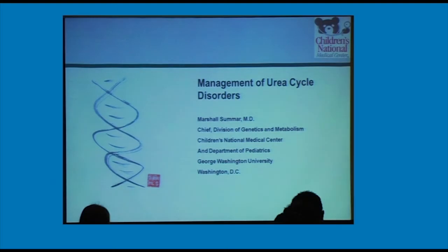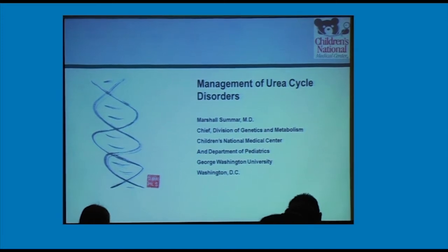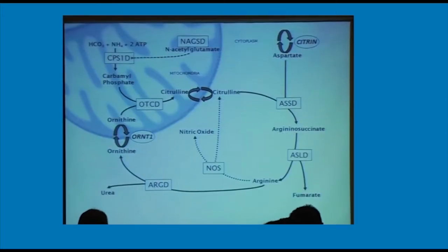All right, so let's talk about management. So we've talked about diagnosis and recognition, but once you find these patients, what are you going to do about them? So I want to talk about two types of patient. One is an acute patient who's presenting with a very high ammonia, but the thing we also overlook is how do we follow these patients long term? How do we manage them over years, decades, with the things we do?